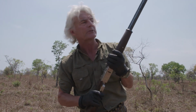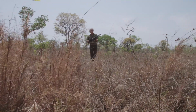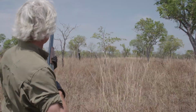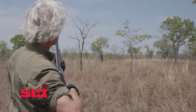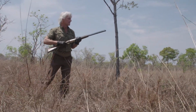We're gonna try and jump shoot him with the shotgun. There's no way I'll get to shoot him with a rifle. Let's see. Where's that bugger? He's gotta be in here, right in here, somewhere close. There we go.